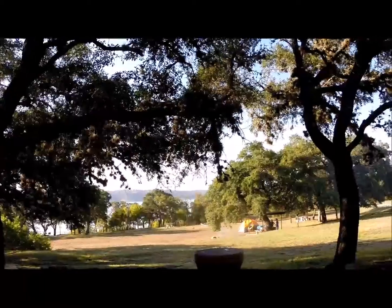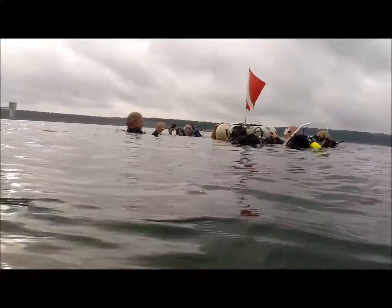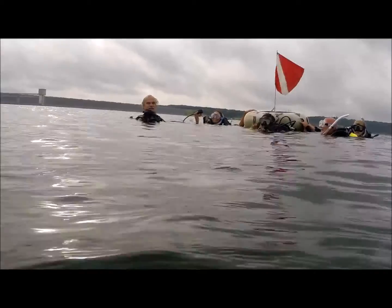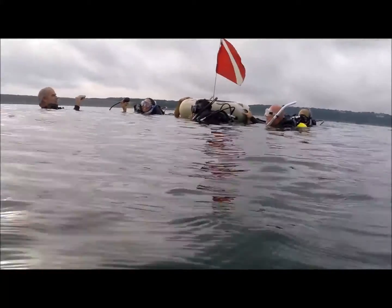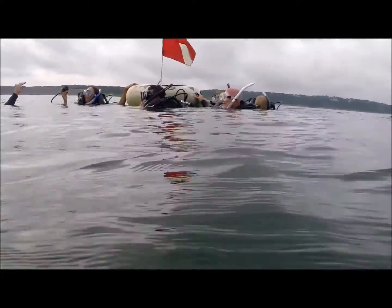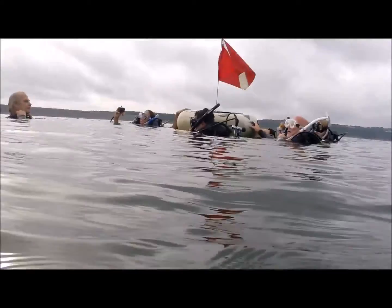And after pool sessions, we of course have open water dives. We do our open water dives usually at Canyon Lake, just north of the TLU campus. This is campsite 5. And this is our dive flag in the water. Steve White is talking to the students about hand signals that we use when we're scuba diving in Mexico.